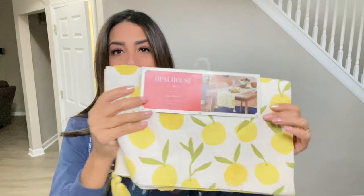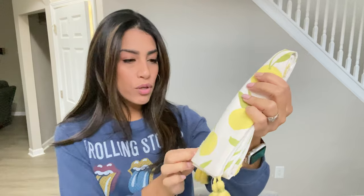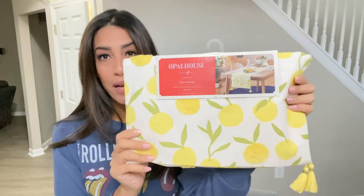And the last thing I picked up was not from the dollar spot, but I still wanted to show you guys because it was on clearance. It was 50% off. I think I got it for like $11 or $12, and it is just this really pretty runner. So I feel like this would go really pretty on my new dining room table.